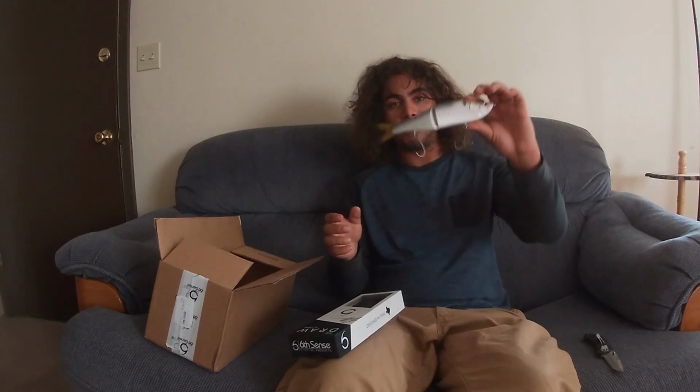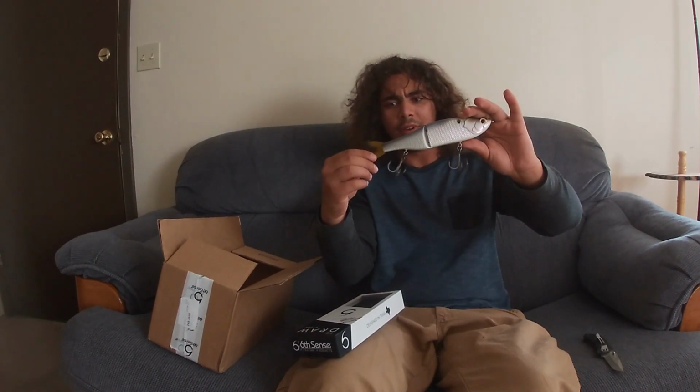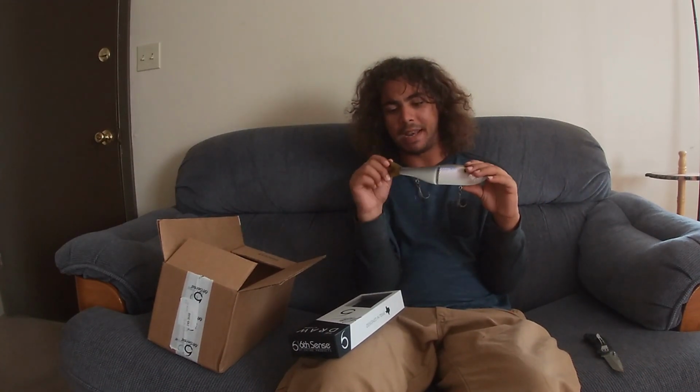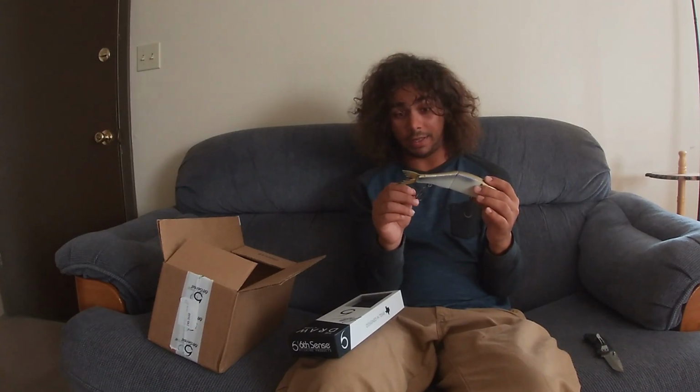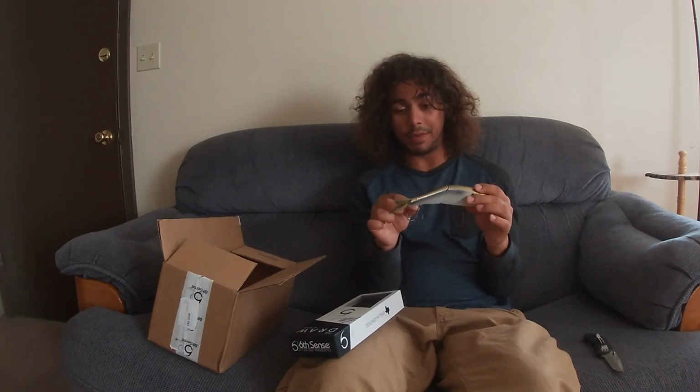Like I said, this is a glide bait, so it's just got that single joint in the middle. It's got kind of this soft plastic tail. It's harder than an actual soft plastic, but it's kind of a bendy material. The hooks that come on here are super beefy and really sharp. Same thing goes with the split rings, very beefy.